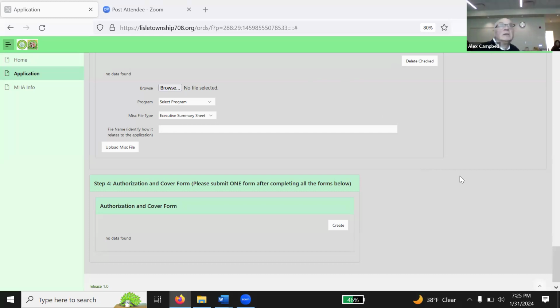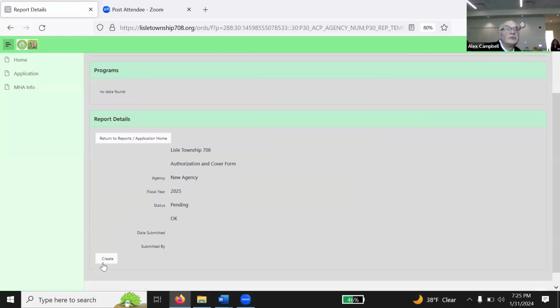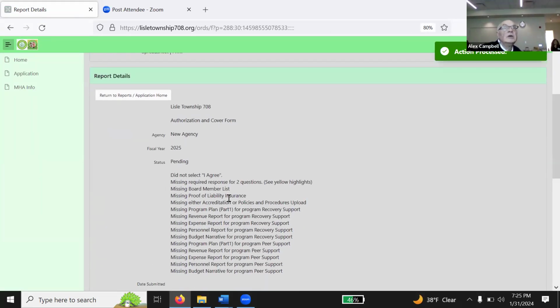Okay, so the next is the authorization cover form, and the assumption here is that all the other sections have been completed. I didn't want to spend all the time trying to fill out every field, but this is the last step in the process. You hit create, and it's going to identify what's still left to do, if there is anything. I did not select I agree, so there are two missing required questions in the authorization and cover form itself. These are all the other ones that still need to be done.